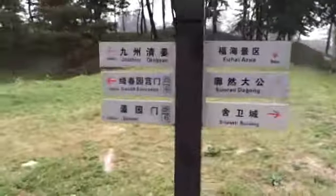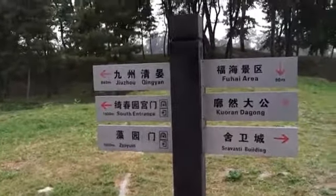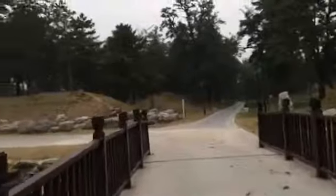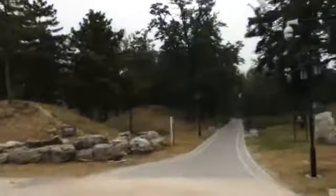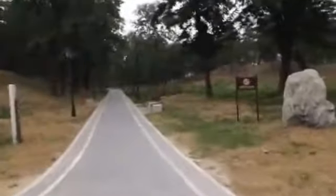So we're about to go over this bridge and then I'm going to walk around this way. So I've already done the Fuhai area. It's back from whence I came. South entrance. Kuran Dagong. What's that? I think I've heard Dagong before. The type of building or palace. Safe house or something.